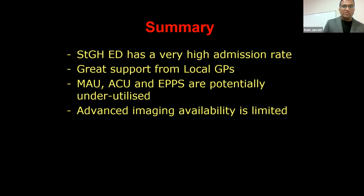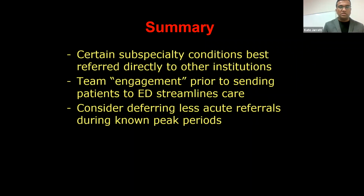Giving a summary, St. John's Hospital ED has a very high admission rate. We get great support from local GPs. MAU, SEU, and EPPS are potentially underutilized. Advanced imaging availability is limited. Certain subspecialty conditions are best referred directly to other institutions. Team engagement prior to sending patients to ED streamlines care. You can call the admitting officer on 91131744 for all the information. You can fax things to us, and we can take it from there. And consider deferring less acute referrals during non-peak periods, which is probably mid-morning and then late evening.